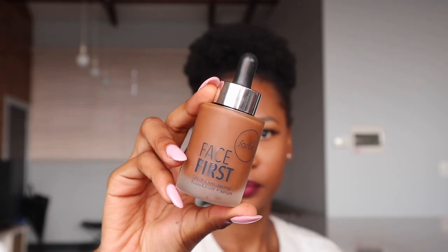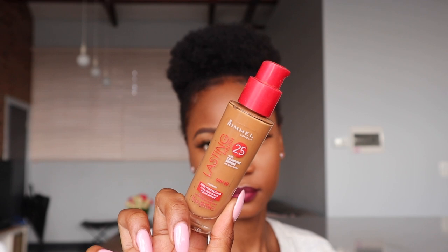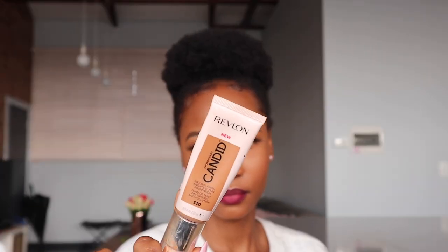Okay, so next up on our list is foundation and concealers. Okay, so starting off with foundations, these are the girlies in my collection. We have the Sobey Face First SPF 15 Anti-Aging Foundation Plus Serum in the shade Nutmeg. Then we have the Maybelline Fit Me Foundation. This is the matte and poreless normal to oily foundation in the shade 356. Then we have the L'Oreal Infallible 24 Hour Fresh Wear Foundation in the shade Copper or 340. And then we have the Rimmel Lasting Finish 25 Hour with Comfort Serum Foundation. This is in the shade Almond. And then last but not least, we have the Revlon Photo Ready Candid Foundation in the shade 530. These are all my babies.